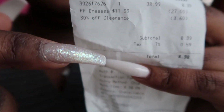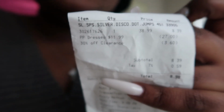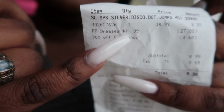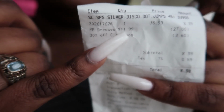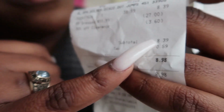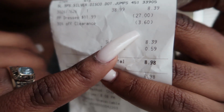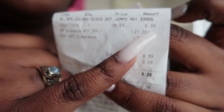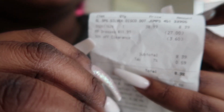But again, like I said, that day they had, somehow, I didn't know I missed this, but they had 30% off the clearance, already clearanced price. So 30% off of the $11.99 took off $3.60. And so I got her for $8.39. Telling you, get with the program.